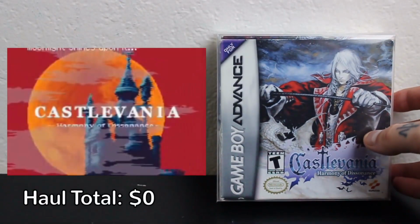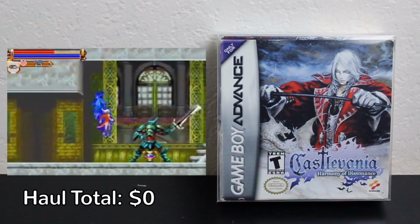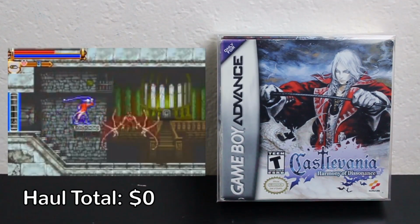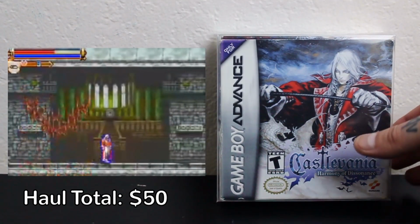Alright, first game that I got was Castlevania Harmony of Dissonance on the Game Boy Advance. This is one of those Castlevania games that I classify as more of an RPG. It's pretty rare and I just love the cover art for this game, and I ended up paying $50 for it, back when Konami actually made good games.